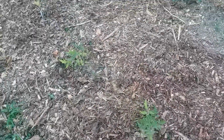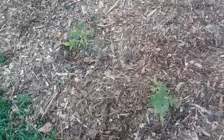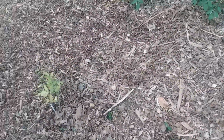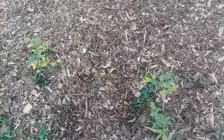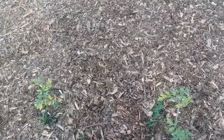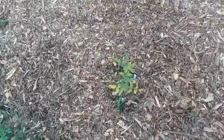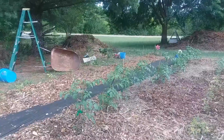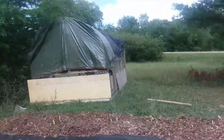I saw on a video, I believe I mentioned it before, that the New Jersey guy that gardens back to Eden, he said that as long as you don't mix new mulch, new wood chips, into your garden soil, that you won't hurt the soil. So hopefully he's right, and all this new mulch will just do good things and not bad things. But they all looked yellowish and puny, and then within a week they look like those. So green and lush and beautiful.